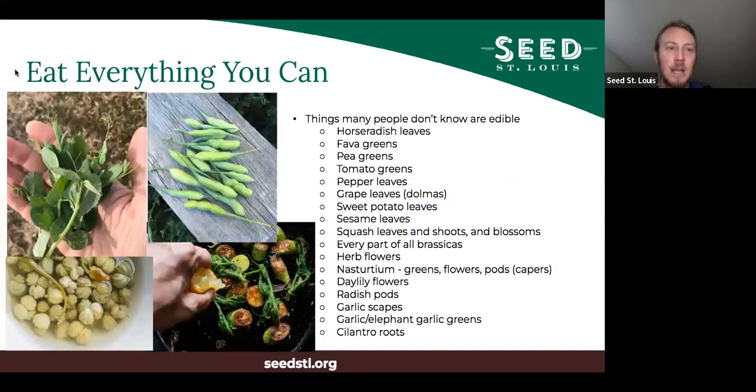And so just a couple examples of things that maybe you didn't know were edible: if you're growing horseradish, generally we think of the horseradish root as the part that is edible, and that is the part that is most commonly consumed, but the leaves are also edible and taste like horseradish. So they're real good chopped up and put on a salad. If you're growing fava beans or peas, the leaves of those are both edible. And pea shoots, these are some that I harvested right here. So just the top inch or so of a growing pea plant are really good. They're really tender. They taste just like peas.